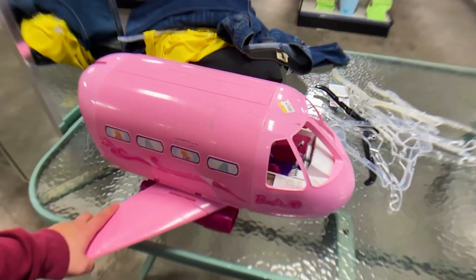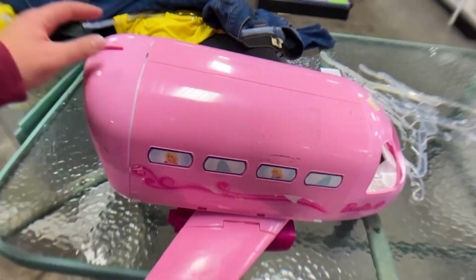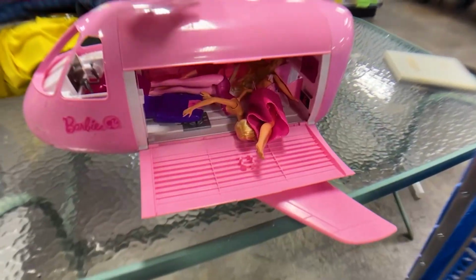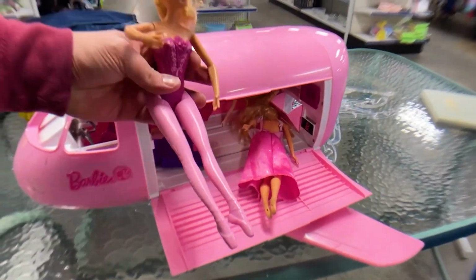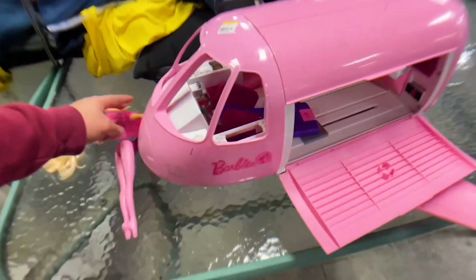I literally walked by this and didn't even notice it. I swear I remember this. I don't know if my sister had one or I just saw a neighbor that had one. I do remember this Barbie carry-on airplane thing. Even has Barbies inside. Somebody was playing with this. Obviously, this doesn't come in it.